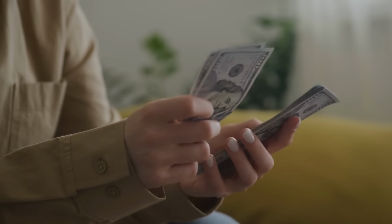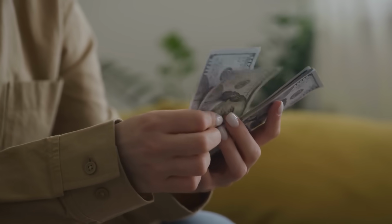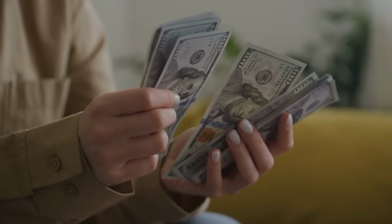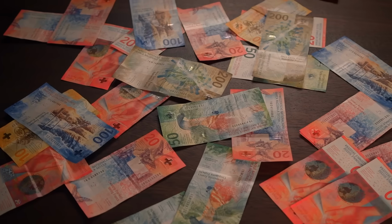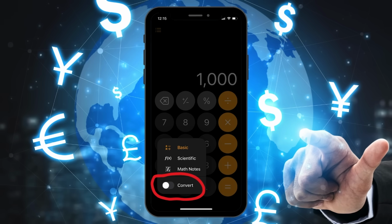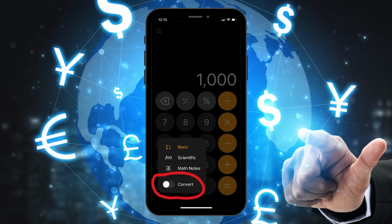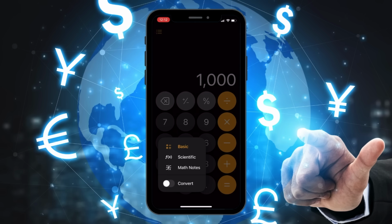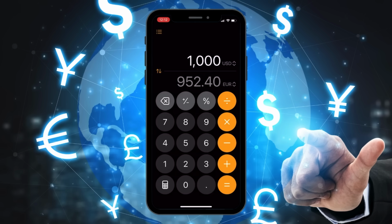Despite knowing it's a bit more expensive, many travelers would still prefer the peace of mind of converting some cash at the airport before arriving in a new country. If this is you, here's a quick hack to keep in mind. There's actually a built-in currency converter in your iPhone calculator. Just double-check what a good conversion rate is before agreeing to any exchange so you can make an informed decision on whether or not it's worth it to convert at the airport.